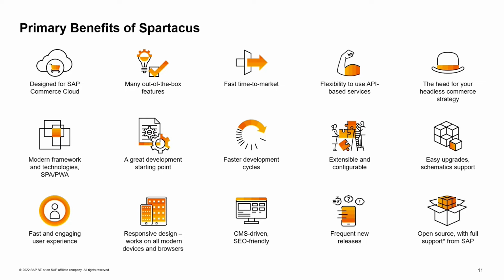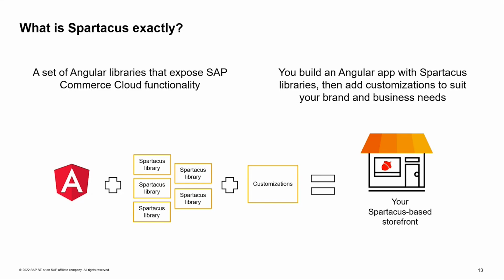Okay, so that's the gamut of all the benefits. So what do you actually get with Spartacus? It's a set of libraries that expose access to SAP Commerce Cloud functionality. You build an Angular app, add Spartacus, and then customization.